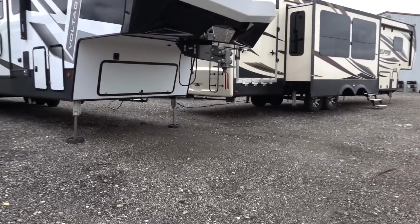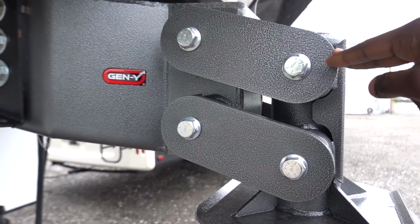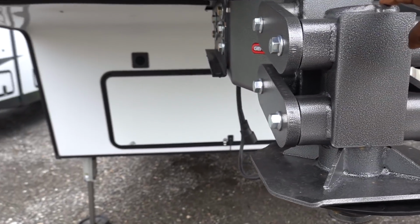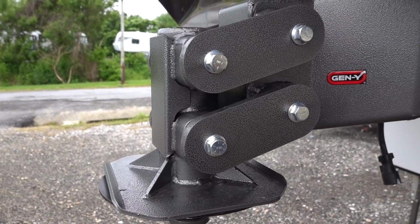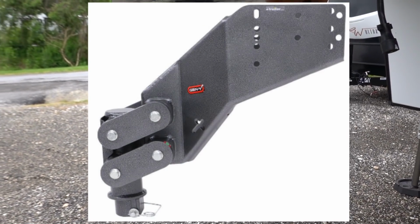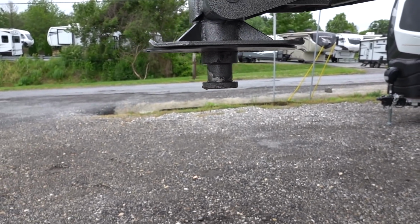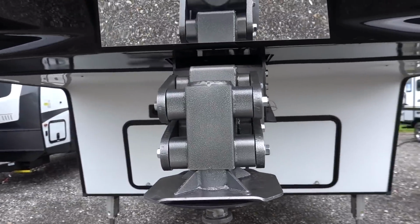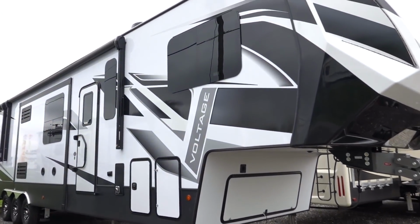Off topic really quickly, I have never seen a Gen Y in person though. Look at this thing, man. This thing is robust. If I get another fifth wheel in the future, I'm probably going to switch over to something like this just to try it out. I've heard really good things about this hitch. Now they do make something like the Reese Goose Box too. This is just a regular fifth wheel, so you have to get a fifth wheel hitch. But I like this thing. This thing is really nice. And they're basically using it on a big old toy hauler.